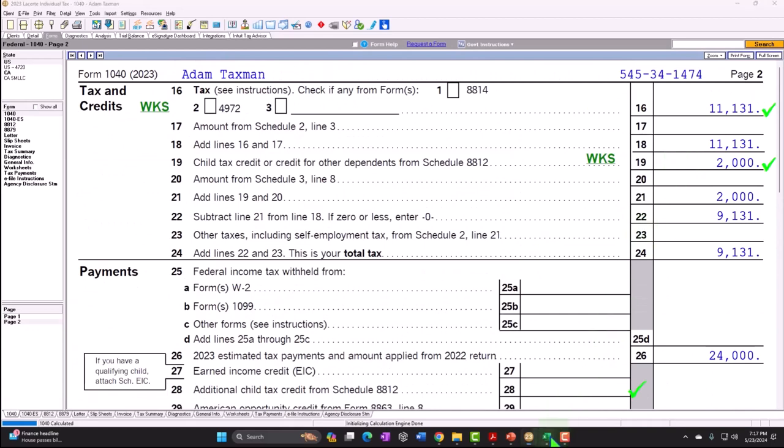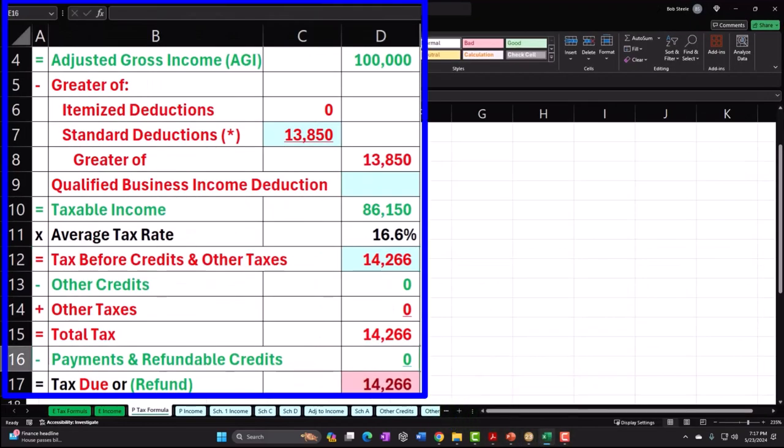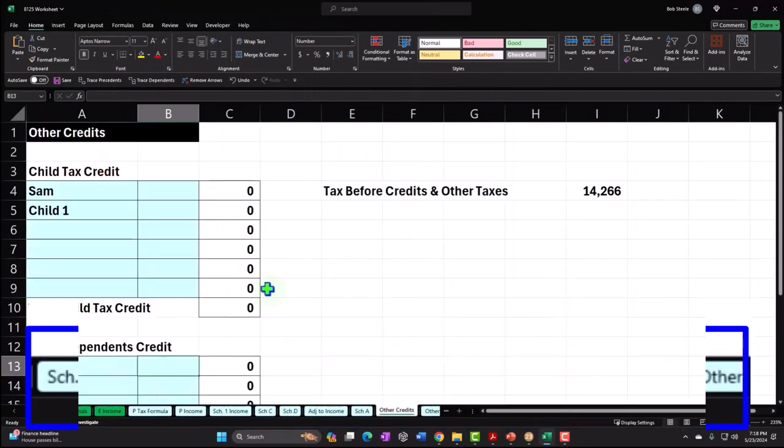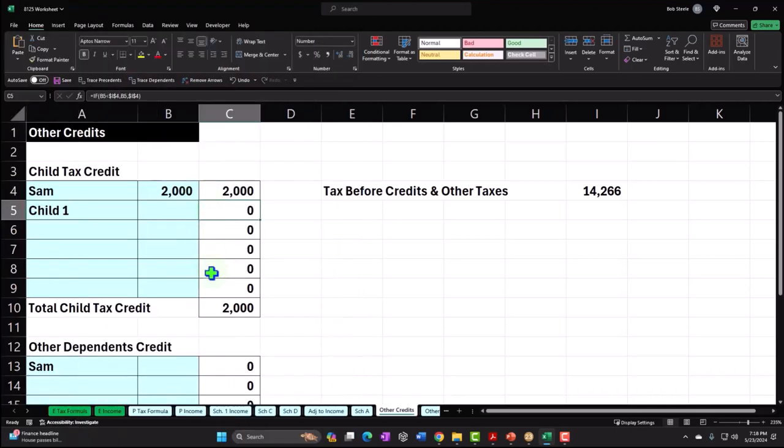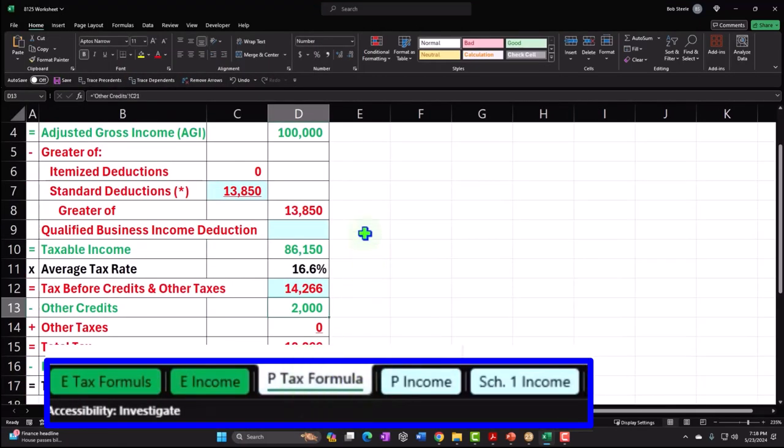If I mirrored that in my Excel worksheet, we could say, okay, that's going to be down here in our other credits. So I'm just going to say other credits. And then I'm just going to do the simple thing here. I'm just going to say 2,000 per kid. So we had Sam is 2,000, or I could put 2,000 here per kid. And then if there was an adjustment to it, I would put the adjustment to it. And then I'm going to pull that over to the first page.